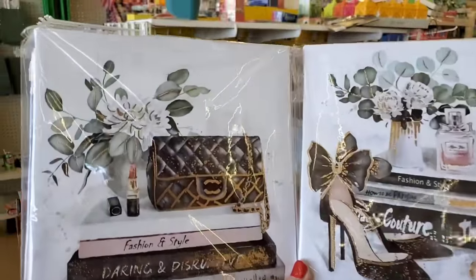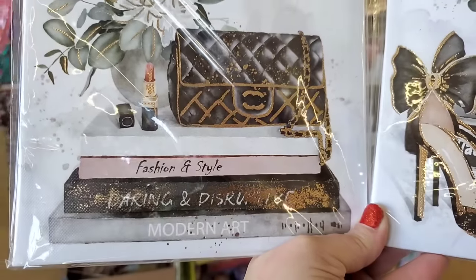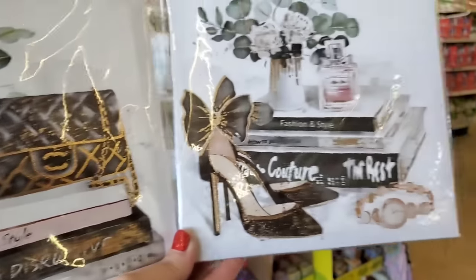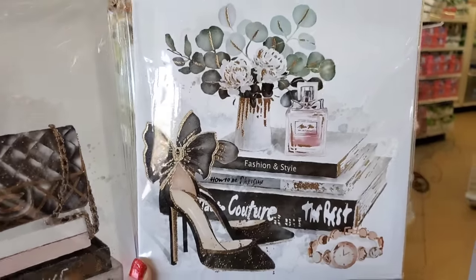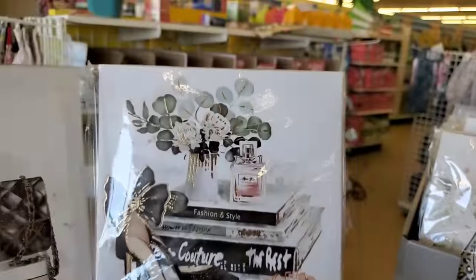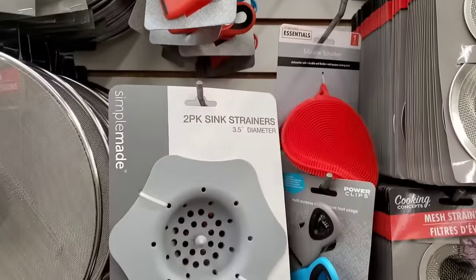Gorgeous. There's like a Chanel bag, Chanel number 5 lipstick, fashion and style, daring and disruptive, modern art. That's couture, fashion and style, how to be Parisienne. So funny. Look at the pretty watch. Yes, these are really nice too. I love them. Okay, this is crazy exciting, guys.